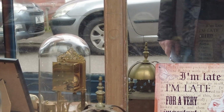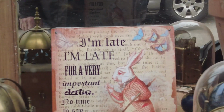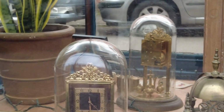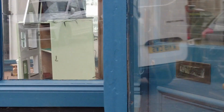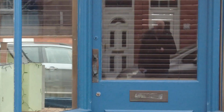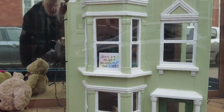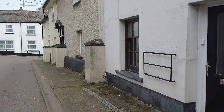whoever lives here is quite a Lewis Carroll fan, because we've got Alice in Wonderland and different memorabilia of that wonderful author. And clearly it was a shop at one point, and it's got a very fine frontage still. I'm not sure what it was, but it's really lovely. And the cat wants to visit with me, and they have a doll's house here, which has a little sign on it that says stay at home, protect the NHS, which is kind of nice. So moving on down.